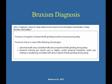And on top of that, we have the presence of one or more of the following clinical signs: abnormal tooth wear, consistent with reports of tooth grinding during sleep. So that's what we usually see during oral exams. And sometimes patients can present with transient morning jaw muscle pain or fatigue, or temporal headache, or jaw locking on awakening, consistent with the reports of tooth grinding during sleep. So the diagnosis is done on the basis of clinical exam and patient or sleep partner report of sounds of grinding during sleep.